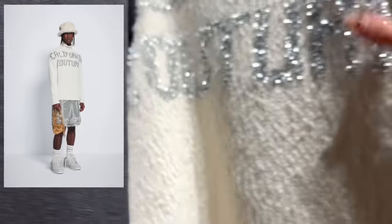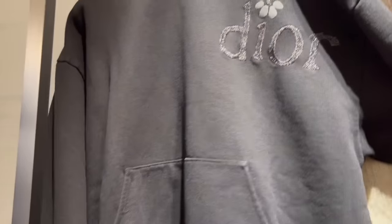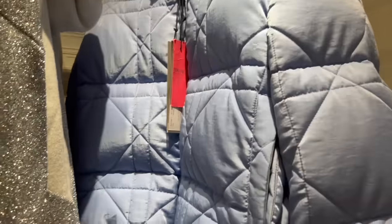trendy. But this drop, as I will drop in some runway pictures for you, is from the Spring Summer 2023 collection, otherwise known as California Couture. Last year spring, Kim Jones showcased this collection in Venice Beach, LA. So it's very pastel, a lot of it paired back with gray and black, but the colors are really soft and dusty. I mean, look at this canage puffer jacket.